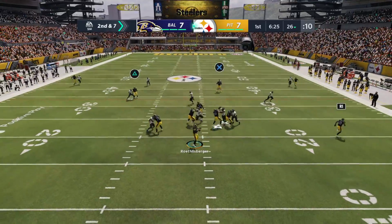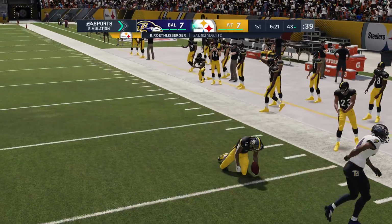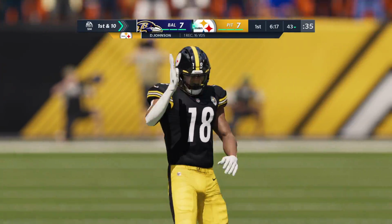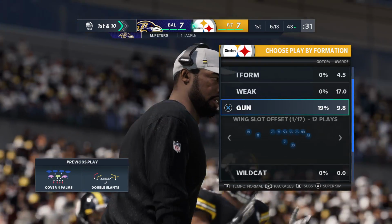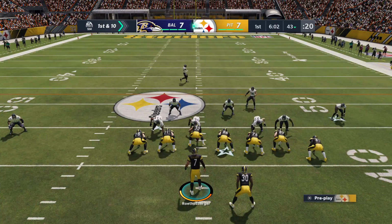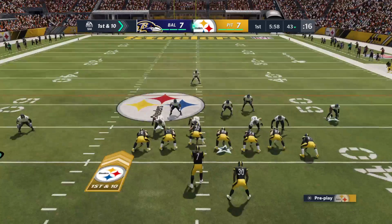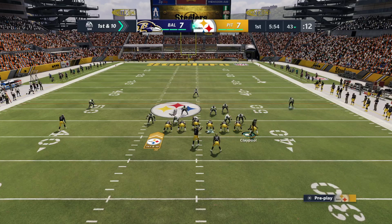On 2nd and 7, Roethlisberger. That ball caught by the former Toledo Rocket, Deontay Johnson. 16 yards, a 1st down. Well, that certainly has to feel good. It's not all the time that the play caller should get all the credit. Sometimes I think in the huddle, the quarterback just says, hey, who's going to make a play for me? I just need something right here. And the end result there, nice 1st down. Drive keeps moving.